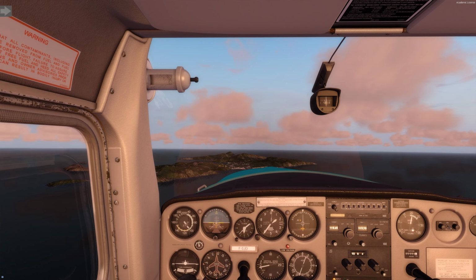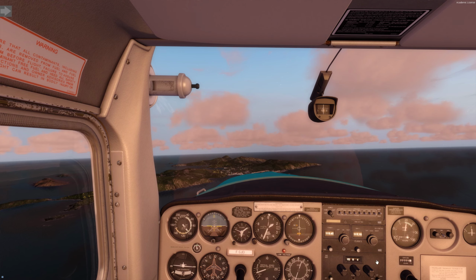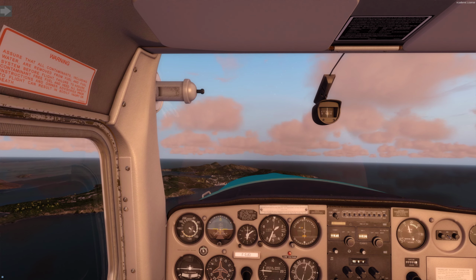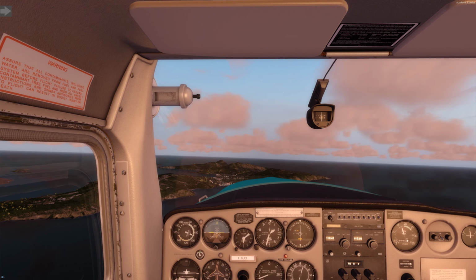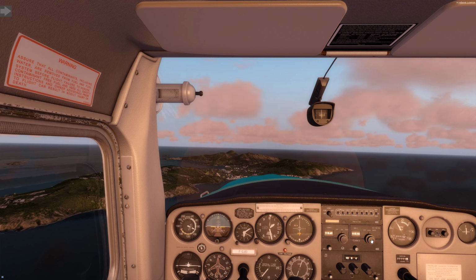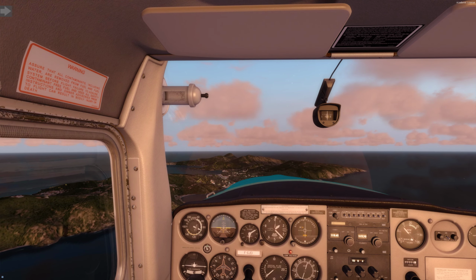So I'm gonna bring the power back to about 2,000. Start slowing the plane down. And come a little bit to the right here. Power to 1,800. Okay, I can see the runway now. It's right about our 11 o'clock.